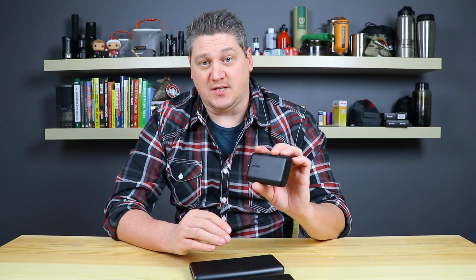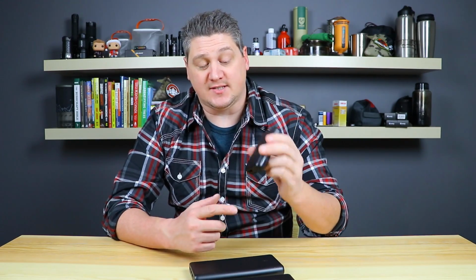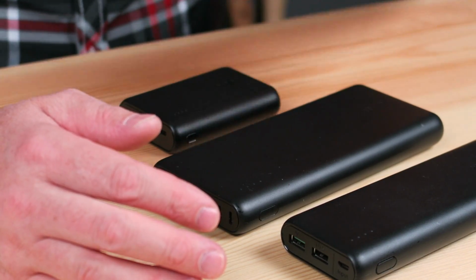So you could certainly use a small little battery bank like this for something like that. I also take this with me when I go hiking and backpacking because it is the smallest, it's the lightest, and it gets me more than a couple days worth of juice to power up my cell phone when I'm out on the trail. All three of these are micro USB, so they charge using a simple micro USB cable, which is great. That's sort of the universal cable that I carry around with me.